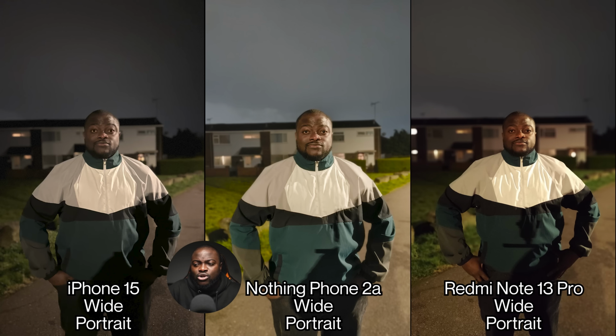Portrait mode in low lights. So in this particular situation, I think all of them did really good. Which one do I prefer? I actually really like the look of the Nothing Phone 2a, especially with the exposure. It's done the cut out really well. Then the iPhone 15 and the Xiaomi Redmi Note 13 Pro. But actually, you know what? I've got to give it to all three. They really pulled through well.